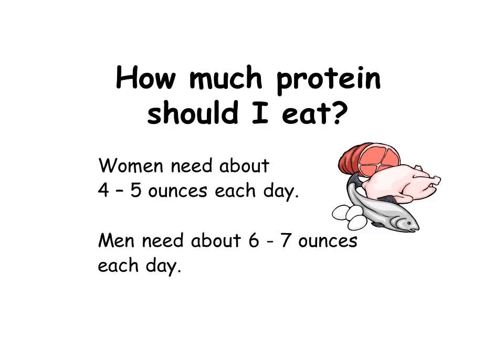Generally speaking, women need 4 to 5 ounces of high-quality protein per day, while men need 6 to 7 ounces per day. This is a general recommendation and may vary based on your personal size or health conditions that increase requirements such as cancer, surgery, or malabsorption due to inflammatory bowel disease or other conditions.